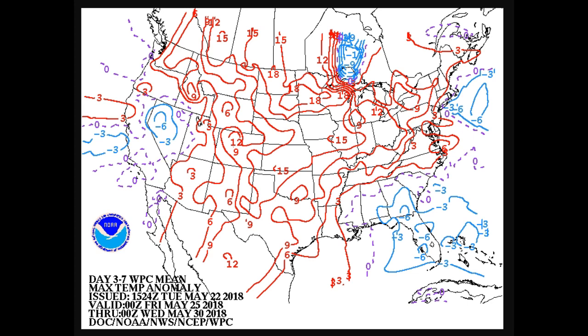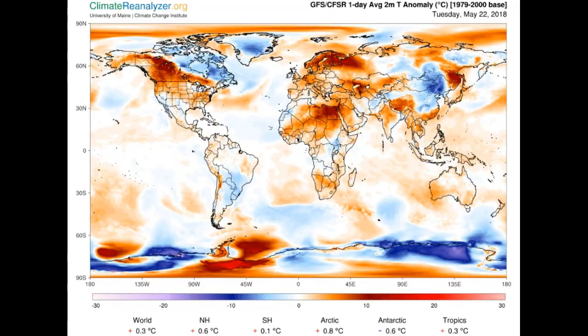Most of the country is above normal except the west coast. Keeping a watch on where excessive warmth and coolness is, you can see the northeastern part of Canada is relatively cool. Very much warmer. Some of this warmth is going to be circulating in, by the way, this weekend, and we're not going to see this cool down here.